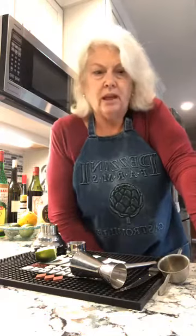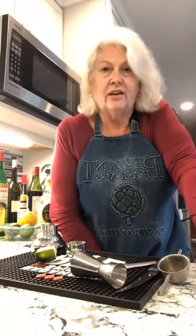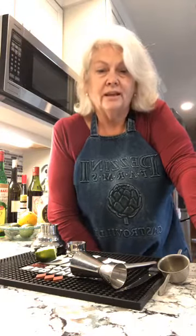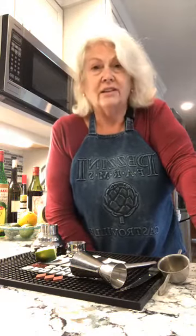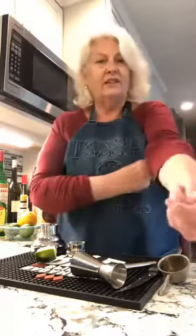It's going to be 8 weeks on Wednesday of stay at home. 2 months. Yep. So, luckily I'm not running out of cocktails because I have a whole bunch of cocktails.